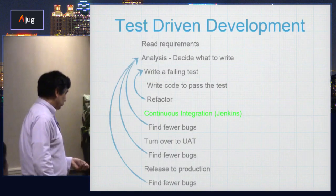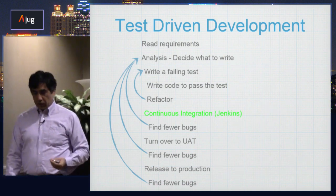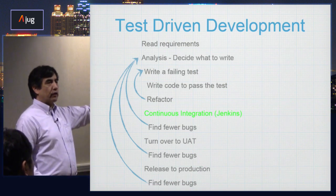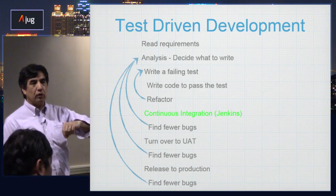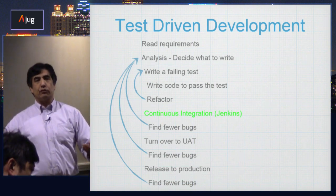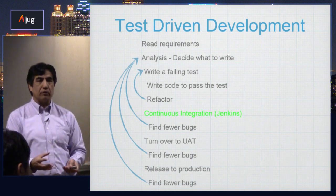I was hoping I had it in purple there. This says continuous integration. So something like Jenkins, a continuous integration server. Once you've got everything passing and you've done your refactoring, everything's good, check it in, right? Because you've got good working code at that point, which means other people can start building on top of that code. They don't have to wait for you to get done 2 days from now. You've got something that you know works and is worth other people building on top of.